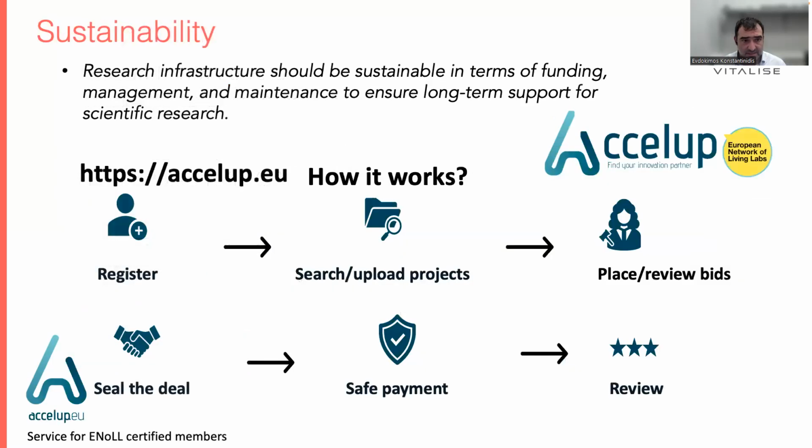Next slide. And the last thing that research infrastructure should have is sustainability. Through VITALISE, apart from having access to projects and to researchers, we also try to provide an additional channel for potentially supporting sustainability. This is done through Axel Lab, a platform where all the certified living labs are already registered. External researchers, in order to have access to these living labs, just have to post their need, creating a kind of suggested project, and then they can receive offers from different living labs on how they can support and how much it's going to cost, and the researchers select which living lab they would like to work with.